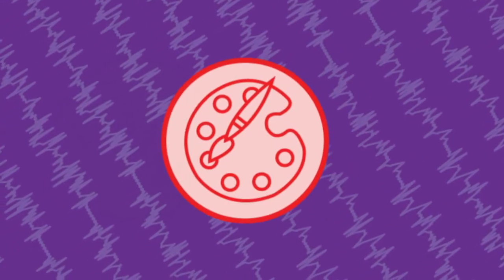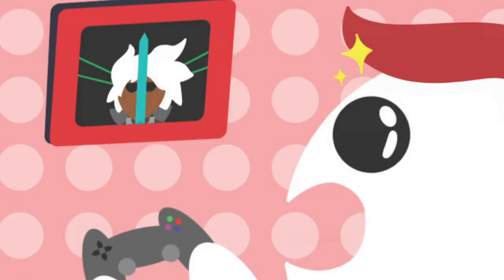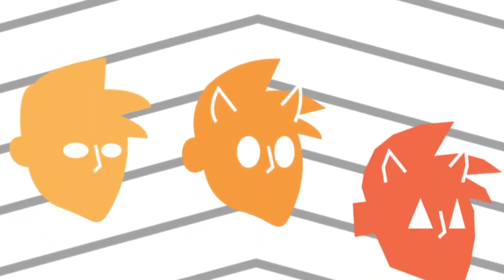On the flip side, art style refers to the design aspect of a game. Creating an appealing visual aesthetic is essential to keeping players engaged. Games may focus entirely on realism, take a stylized approach, or rely on artistic appeal alone.